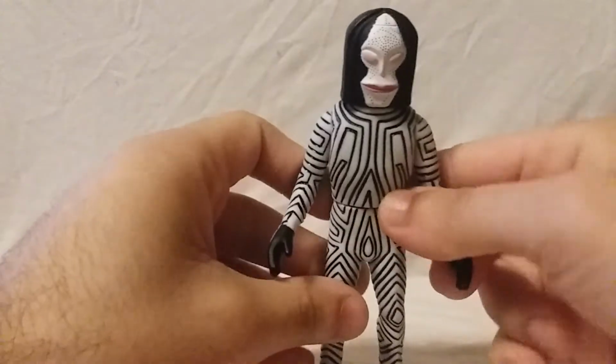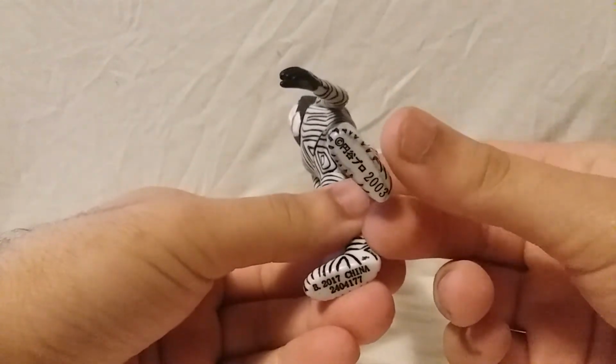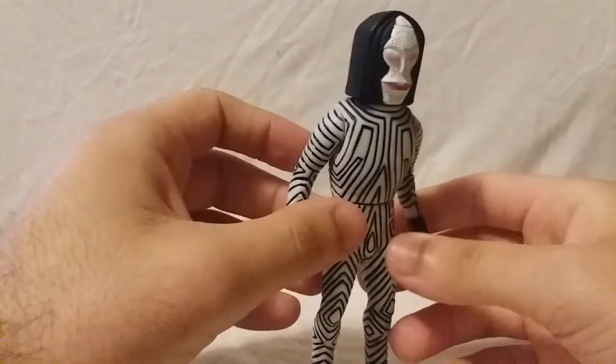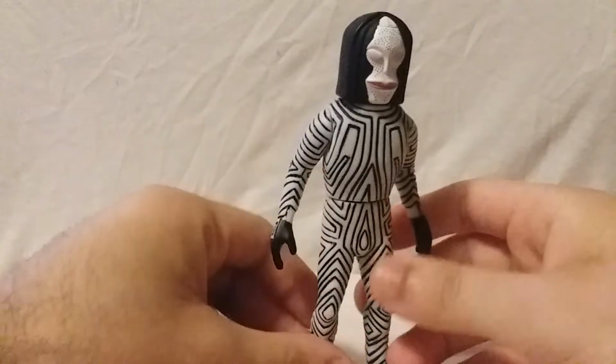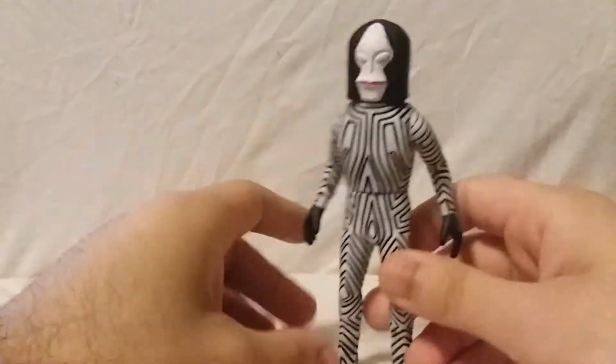I could be wrong. That is just speculation, because why does the bottom of his foot say 2003? There's no real explanation for that. It's just kind of weird. But honestly, it's a good figure, I love this thing. It's not bad, but it's not perfect either.